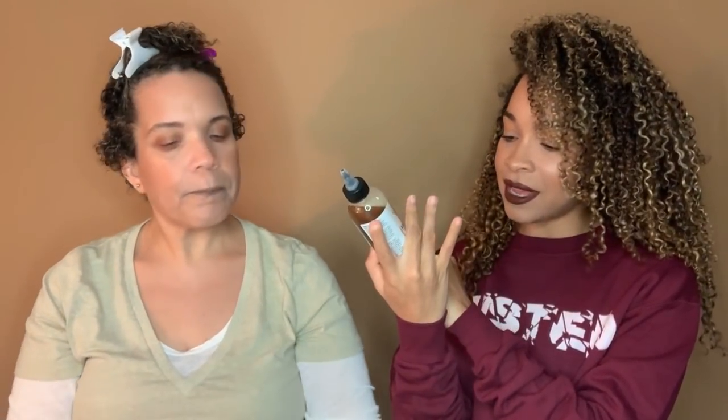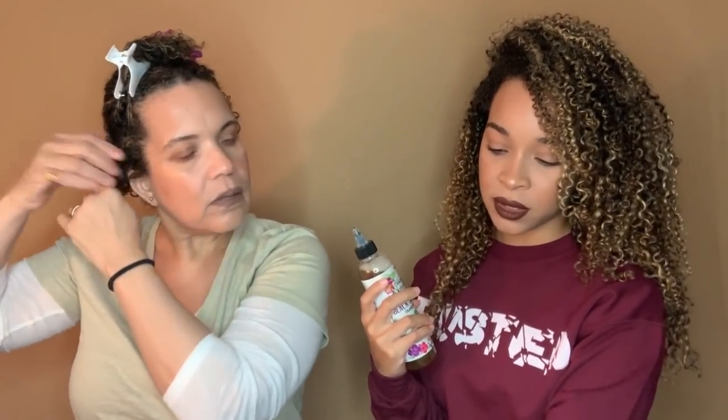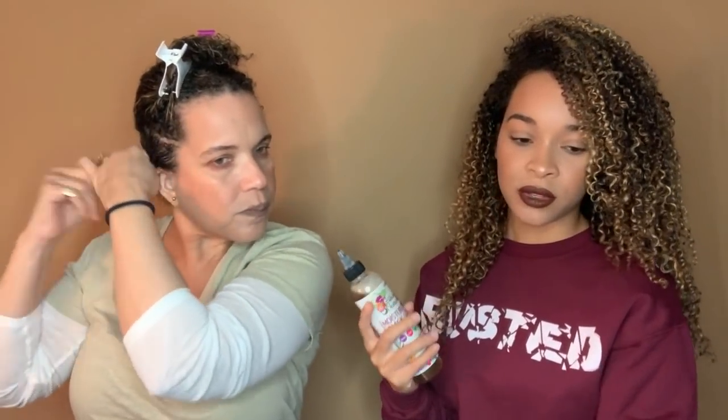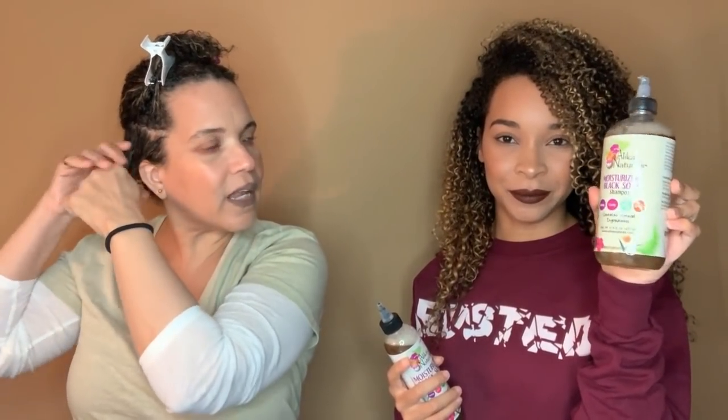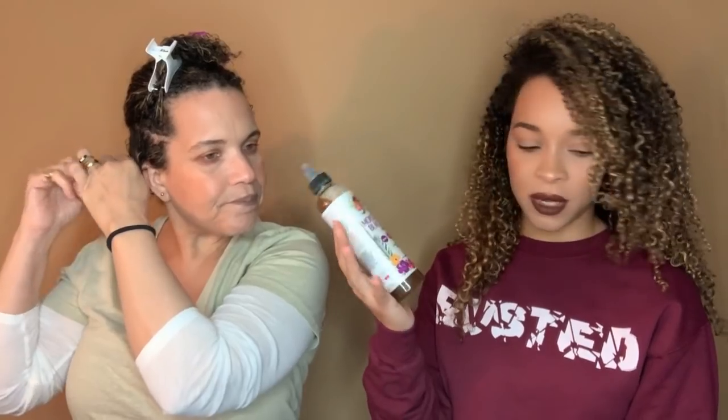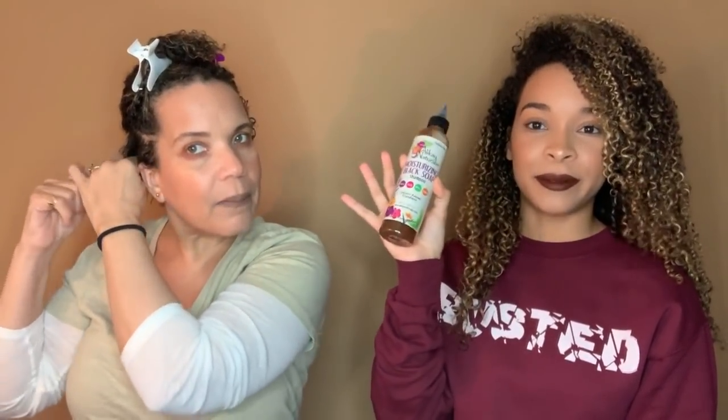Yeah. So let's talk about the packaging really quick. So this is an 8-ounce bottle, but the moisturizing black soap comes in different sizes on the Alikay website. You said it comes in the travel size, which is 5 ounces. And no, the travel size is $5.99 and it's 2 ounces. And then you also have the 16 ounce, and that's $20.99. And the 8 ounce is $12.99 on their website.